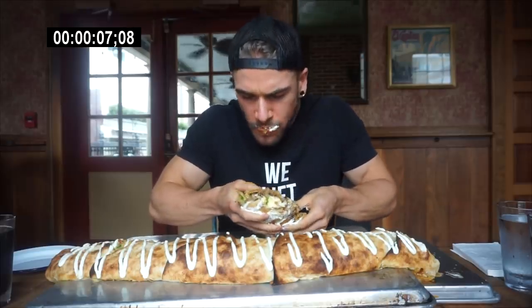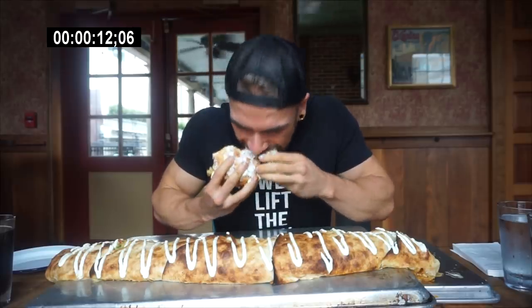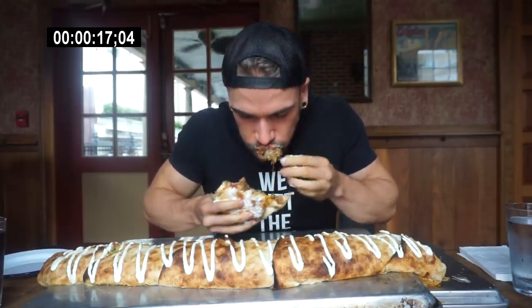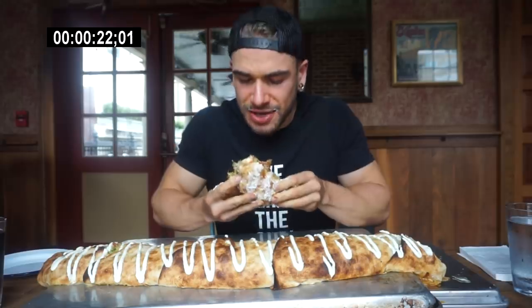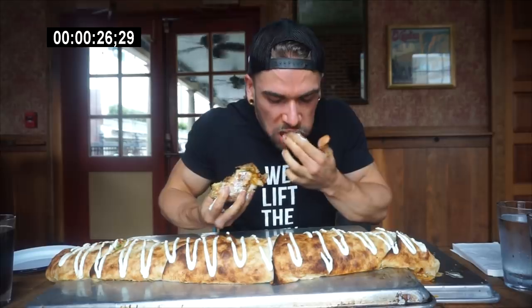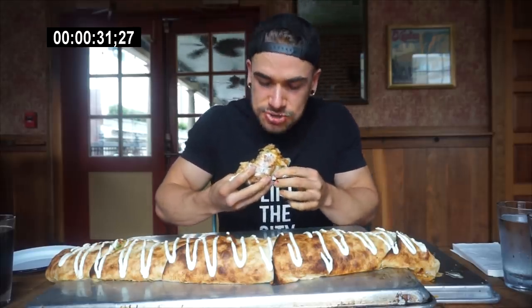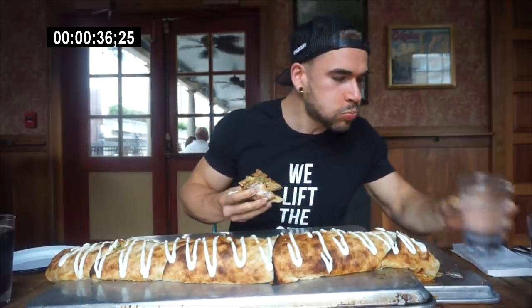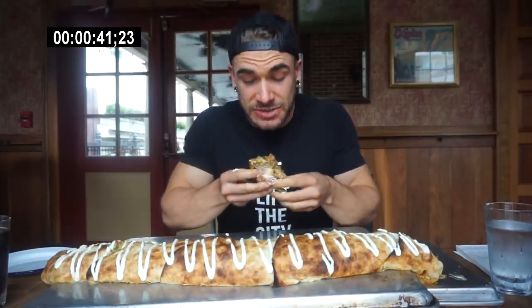Ooh. Lime. The pulled pork was good too, actually. Hash brown, scrambled eggs, avocado. Sorry if it's a little messy.